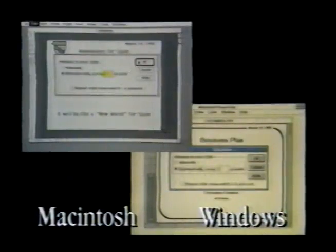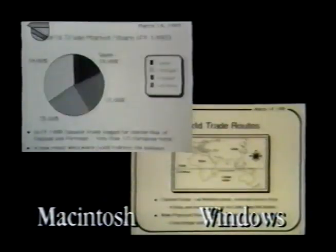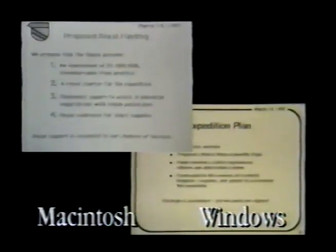Several independent studies have shown that Macintosh programs generally run faster than their counterparts in Windows. For instance, here's Microsoft's own PowerPoint program running on the Macintosh IIci and the IBM Model 70. Which computer would you rather use for a critical presentation?